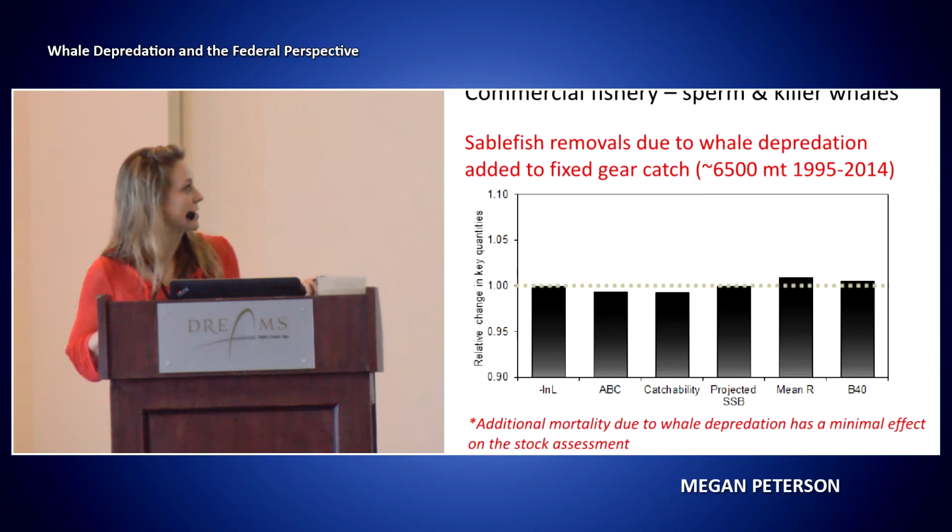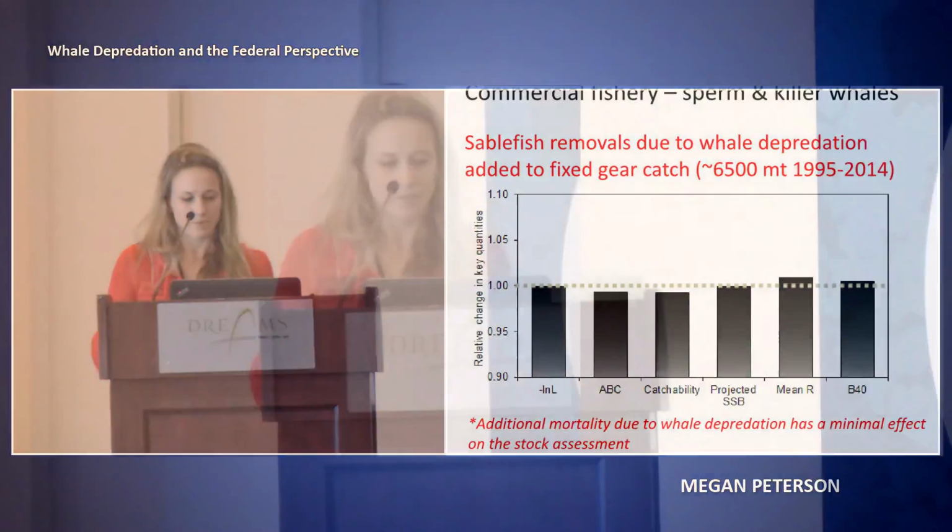We have a slight increase in mean recruitment. ABC is maybe 2% lower, but this is nothing to write home about. And the bottom line is this additional mortality due to whale depredation on the commercial fishery does actually have a minimal effect on the stock assessment, whereas what we saw in the survey did have a significant effect. And so we're trying to figure out how to tease that out, if it's appropriate to include in the assessment, how far we can take this information.